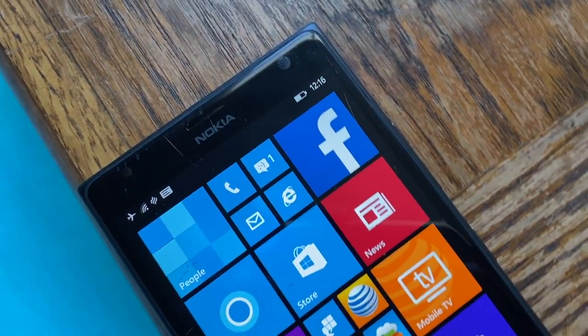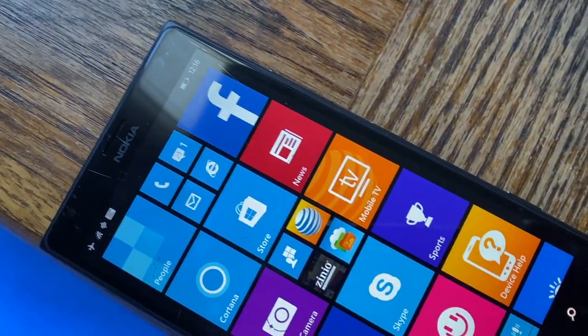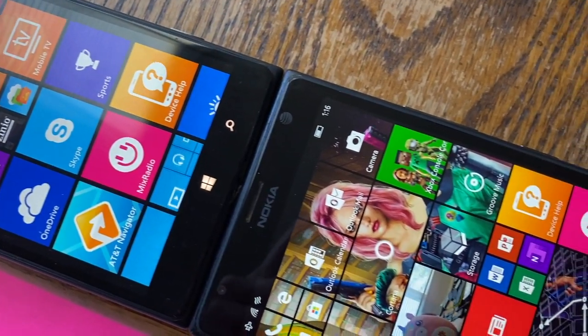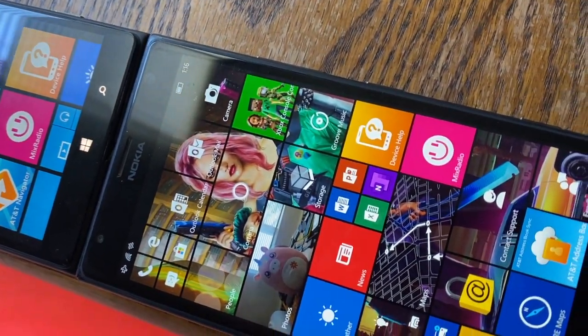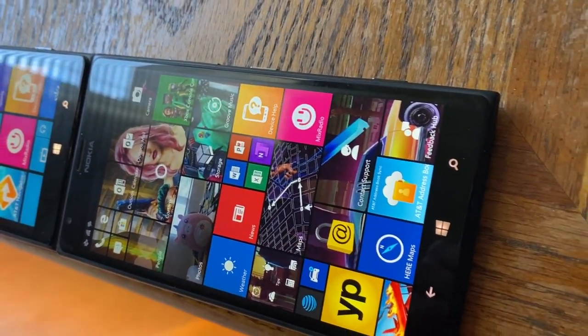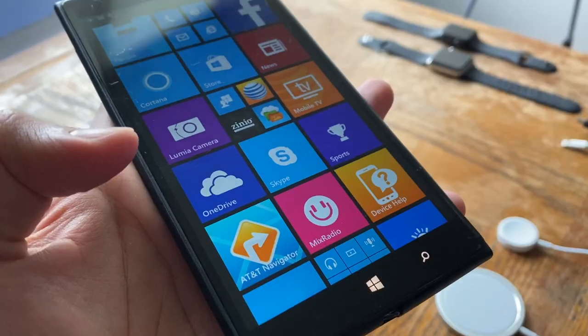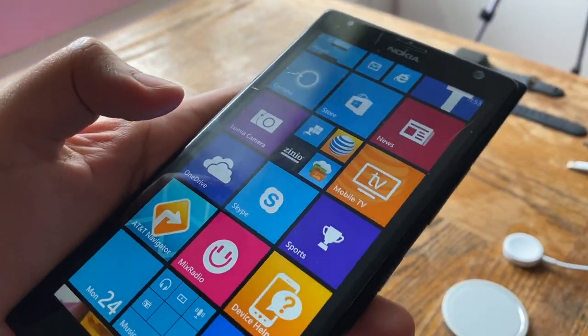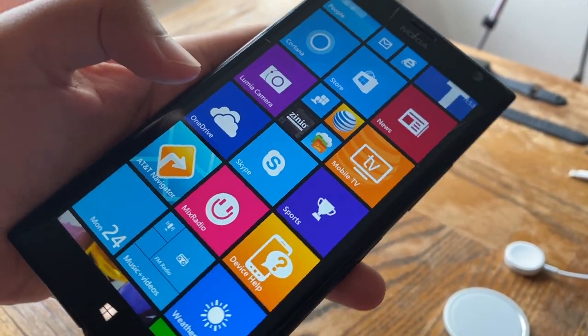IPS LCD panel, full 1080p, so 1080 by 1920 pixels with a 16 by 9 aspect ratio, which gives it a rough pixel density of around 367 pixels per inch. It is protected by Gorilla Glass 2 and has Nokia's clear black display technology as well.